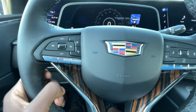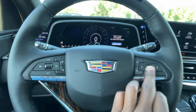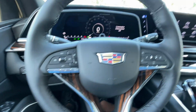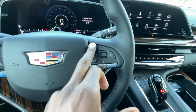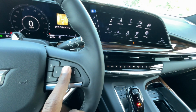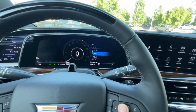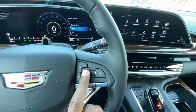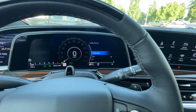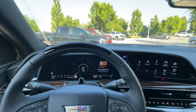And then we have the voice recognition, Super Cruise, and then this is the conversation enhancement, so we can turn that on or off there. Track list or radio station presets can be adjusted there, mute, and then we have our volume controls, scroll bar. We can go through our presets or our radio stations there, and then hit this and we can go through our favorites. You can kind of adjust that depending on what channels you want to go through. So very intuitive system there. I love how they did that.